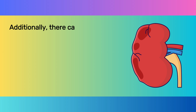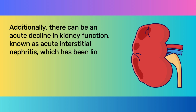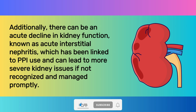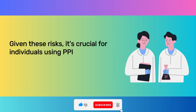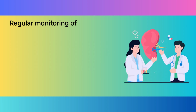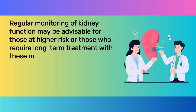Additionally, there can be an acute decline in kidney function, known as acute interstitial nephritis, which has been linked to PPI use and can lead to more severe kidney issues if not recognized and managed promptly. Given these risks, it's crucial for individuals using PPIs, especially for long periods, to do so under careful medical supervision. Regular monitoring of kidney function may be advisable for those at higher risk or those who require long-term treatment with these medications.